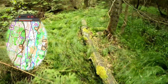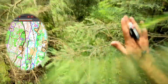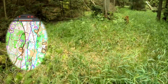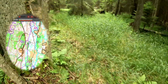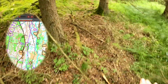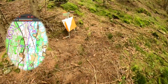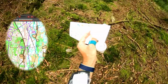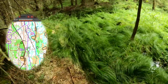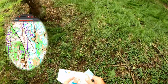Yeah, then I realized that I'm below the hill and the forest is in the hill, so the contours and everything is correct, so it must be just a little bit further around the corner, let's say. So yeah, no, I wasn't really running fast because I was a little bit unsure about where I am, and also the vegetation didn't feel like running.